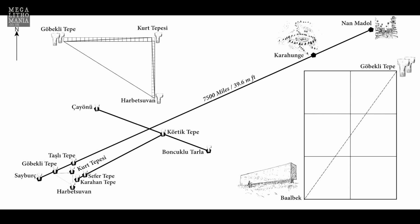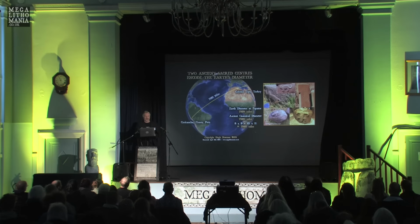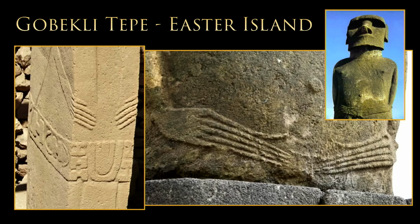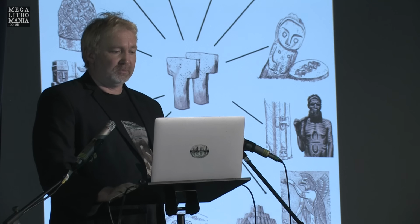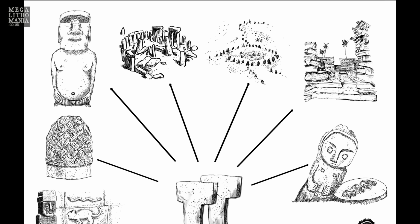When we put this all together, it's all going to be in the book. We've found ley lines, and great triangles linking these sites across the landscape, and even across the world in some cases, where we found connections in measurements and metrology with places like the Coricancha in Peru and Easter Island, where you get very similar carvings. Göbekli Tepe especially seems to be the one that connects up with sites not just across the country, but all across the world. And it gets stranger and stranger the more you look into this. I'm teasing you with some of these connections because I'm not going to talk about them now, so I wanted to give you a quick outline.